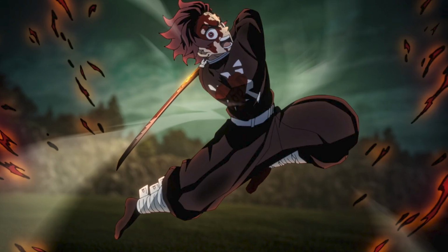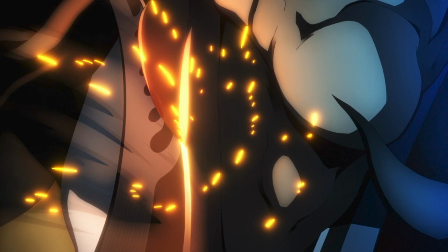It's pretty unique as well. You don't really see that type of posture while he is in the air and about to swing. It's really unique, it's cool. And this whole sequence with Tanjiro cutting Urami's neck is super smooth, just like he's cutting through butter. It's a really cool sequence here as well with Tanjiro.